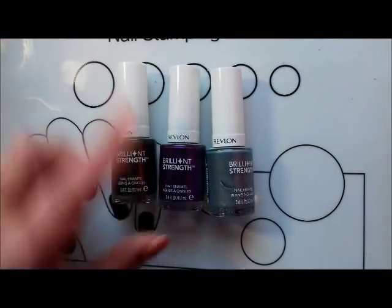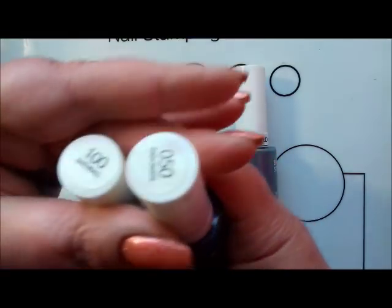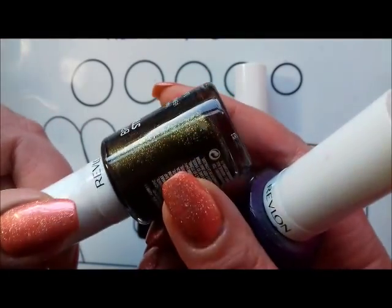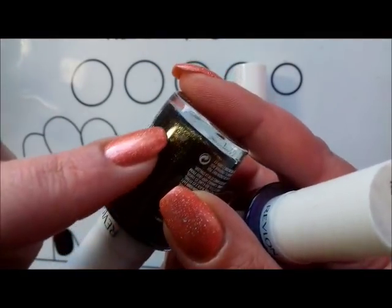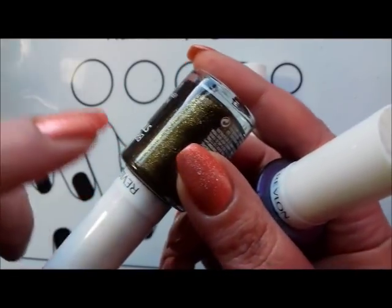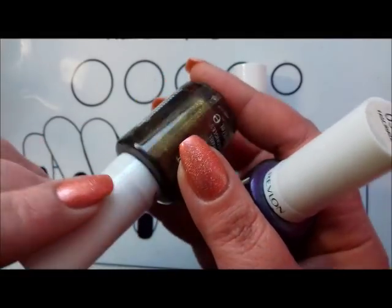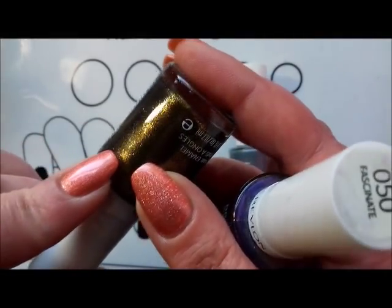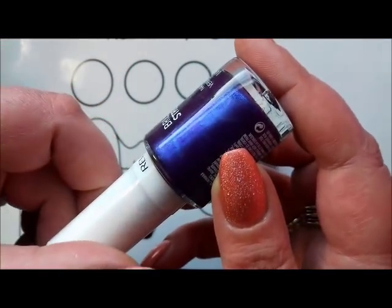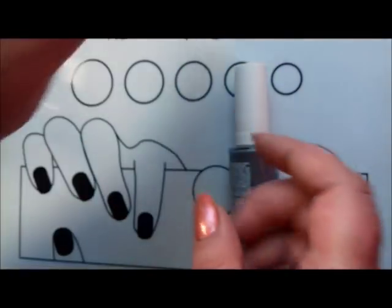So I've got 3 Brilliant Strength polishes here, 2 that were sent to me by Debbie, and they are Enthrall and Fascinate. Enthrall I'm going to keep to one side to do some comparisons, because I've got at least 2 polishes that are very similar to this, and a Loon polish that I picked up recently. So I may pass this on, but before I do, I'm going to do some comparisons with it. And this one is Fascinate, which is a really pretty purple with a blue flash. I'm definitely going to keep this one.